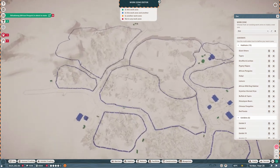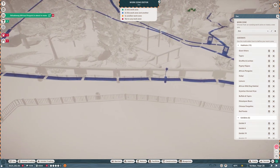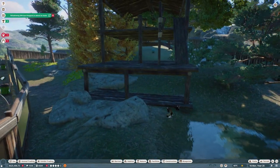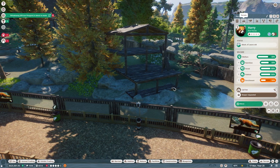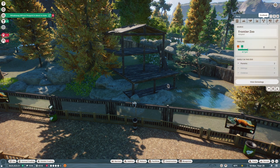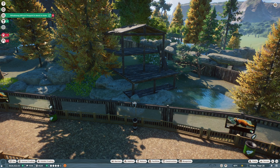We should have everything in this zoo work zone. So cool, we do. That's great. I think we're ready to move on from this habitat now that they're happy with their little place. They're only 50% on enrichment. They need more toys. That makes a lot of sense. They haven't really got a lot. They've only got food enrichment, I think, at the minute.